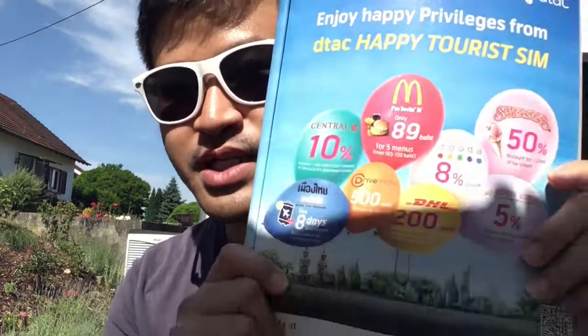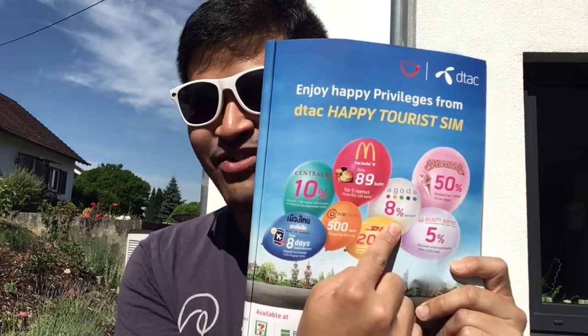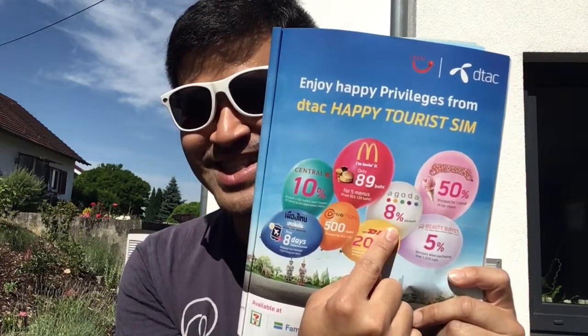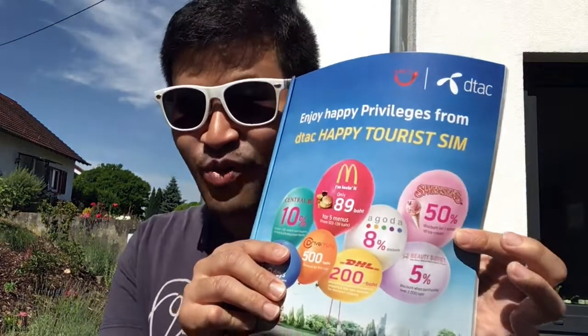All right, for example, like dtac, you also get many benefits. This is nice. I would choose the dtac SIM because of this. 8% off on Agoda. Wow. And as everyone knows, in Thailand the weather is very hot. It's not warm, it's hot. So why not take 50% off for a scoop of ice cream? That's also nice.